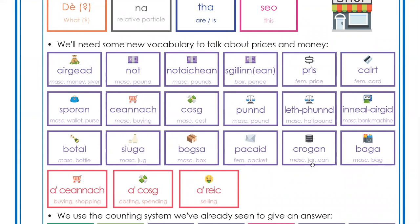Crogan is a jar or a can. A good phrase is blas a' chrogain, which is like the taste of the can, the taste of the jar, which means you've grown bitter about something, you've grown tired of something. It could be used for things you don't like, they're a bit meh, a bit fake, a bit of a bad taste about them. Blas a' chrogain.